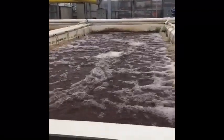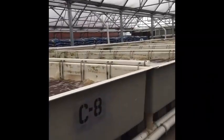So this tank is actually empty, so there's no fish in this one. If we go down a little bit.